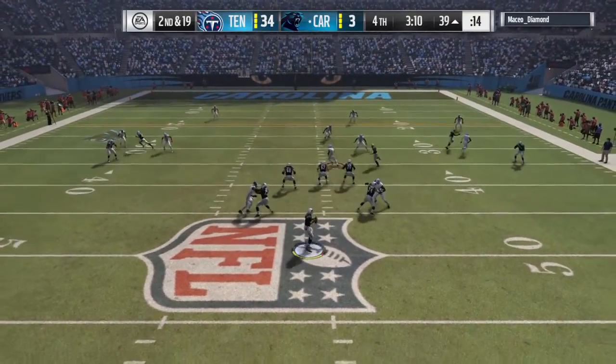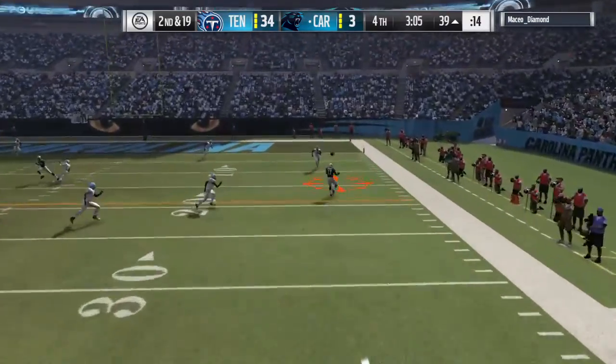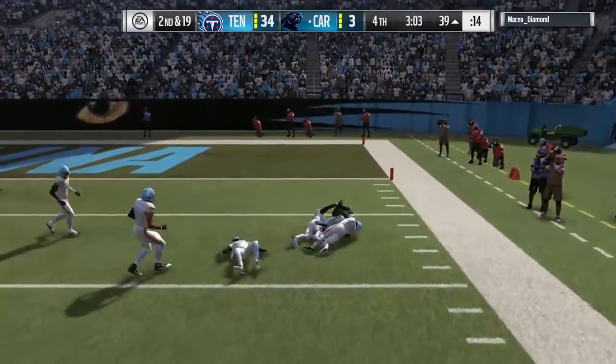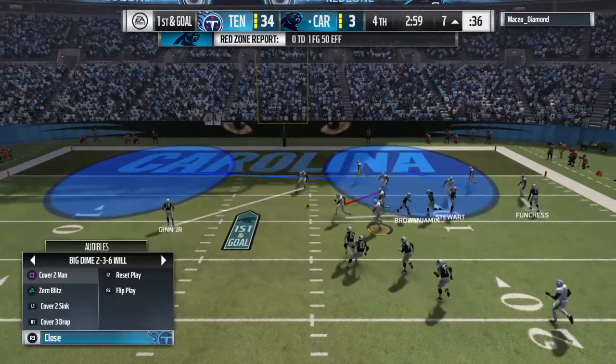To throw on second down is Newton. Flushed out right. And this one complete right side to Funchess. And down he goes, taking it inside the 10 to the 7.